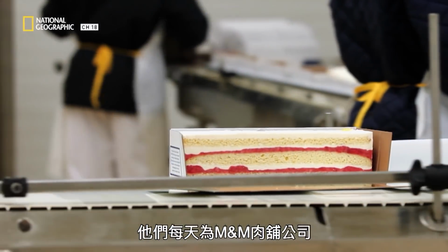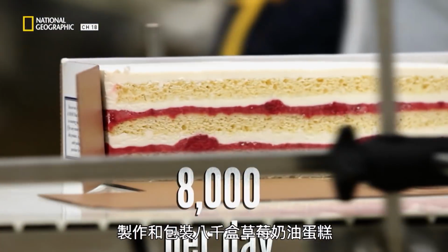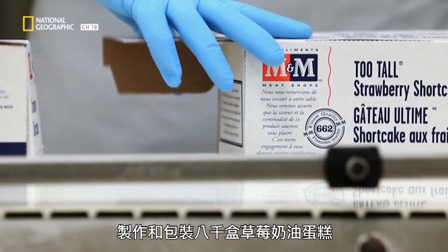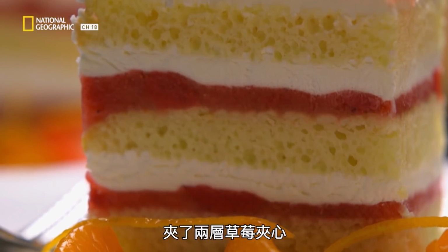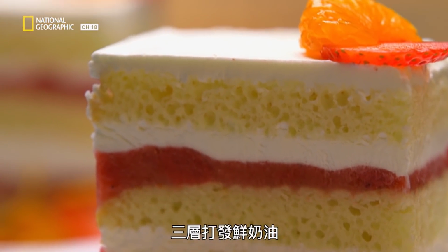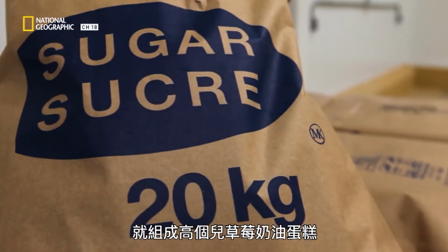They bake, layer, and package 8,000 M&M Meat Shop's 2 tall strawberry shortcakes each day. It's 3 layers of cake, 2 layers of strawberry mixture, and then 3 layers of whipped cream. So that makes it a 2 tall strawberry shortcake.